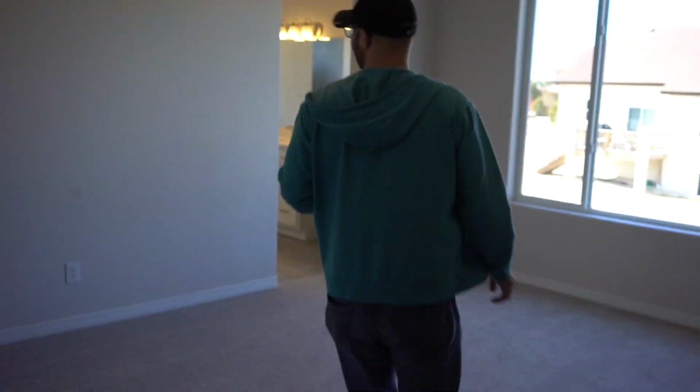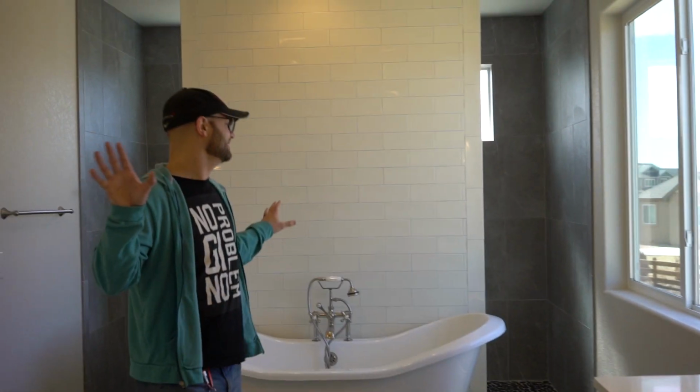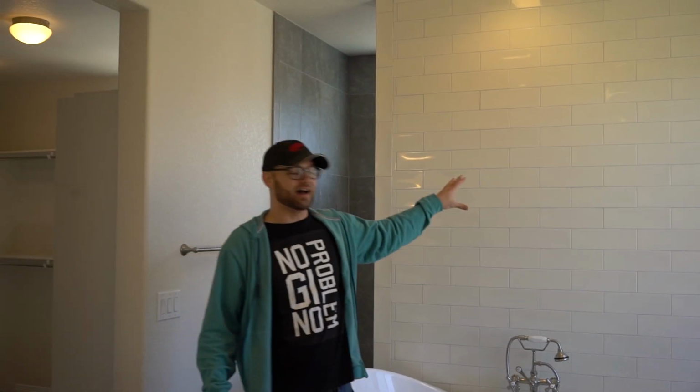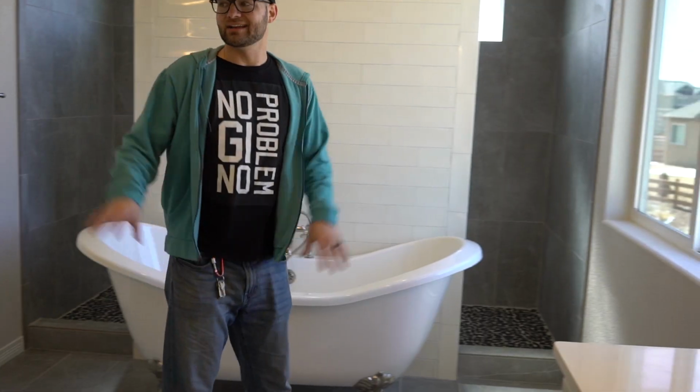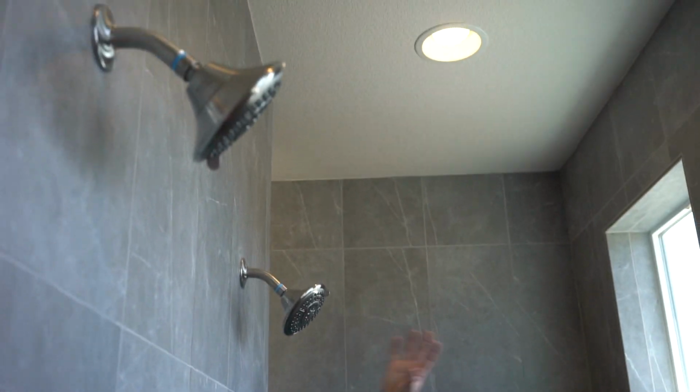All right, probably Megan's favorite part of the lot. Is that right, Megan, right here? Yes. Okay, this is the master bathroom. Megan basically picked out everything in here. It's a white subway tile, clawfoot tub, 2 different sinks. I get the tiny one, of course. Yes. And then you can walk over here. And we got a little walk-in shower with 2 spouts up here.